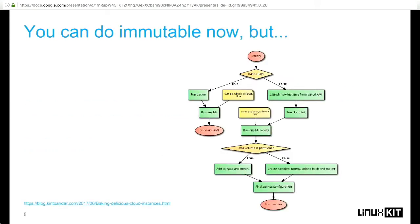This is a diagram of how to make an immutable server using Ansible and Packer, from a blog post that came out a few weeks ago. There's a very small link there. I'll post my slides later. You make an image, you run Packer, you run Ansible, you generate an AMI, and then you start your AMI, and then you run Ansible again on the image locally, and then you format some disk, and eventually you get down to actually running a service.